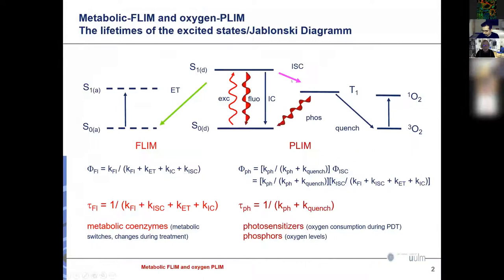Now in metabolic FLIM, of course, as you all now know, the fluorescence lifetime is the important parameter, which is the reciprocal of all the rate constants which go down from the first excited singlet state. However, due to intersystem crossing to the triplet state, also a decay called phosphorescence is possible for special molecules, which I will later on describe in more detail.